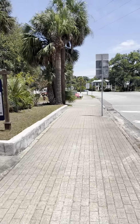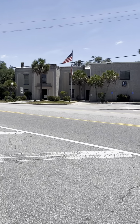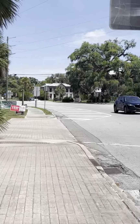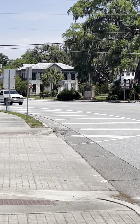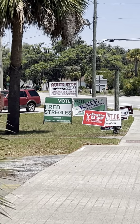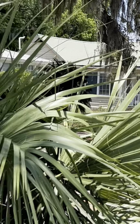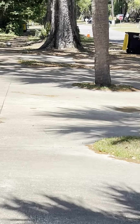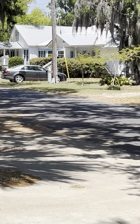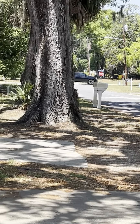And if we kept walking, if you recall, looking at the other videos, please go back and look at those if you didn't. There's the courthouse. Up ahead there is the McIntosh Art Center. And up a little further is a convenience store on the left. But I'm going to turn us down this way and cut back across. So I'll catch you in a little bit.